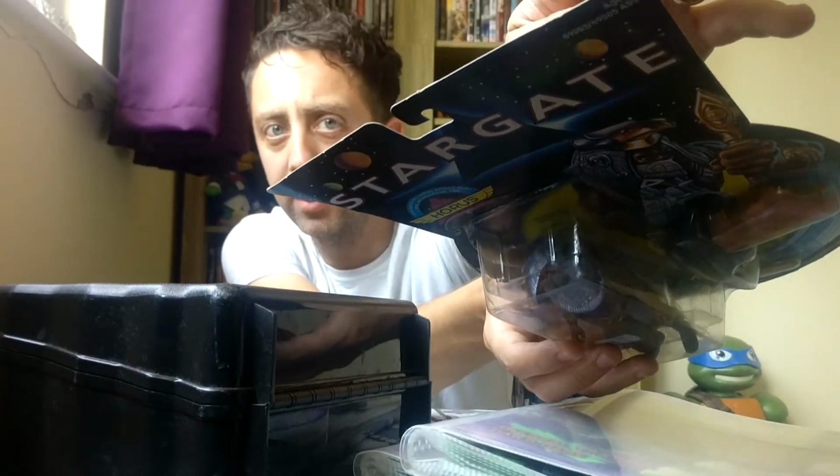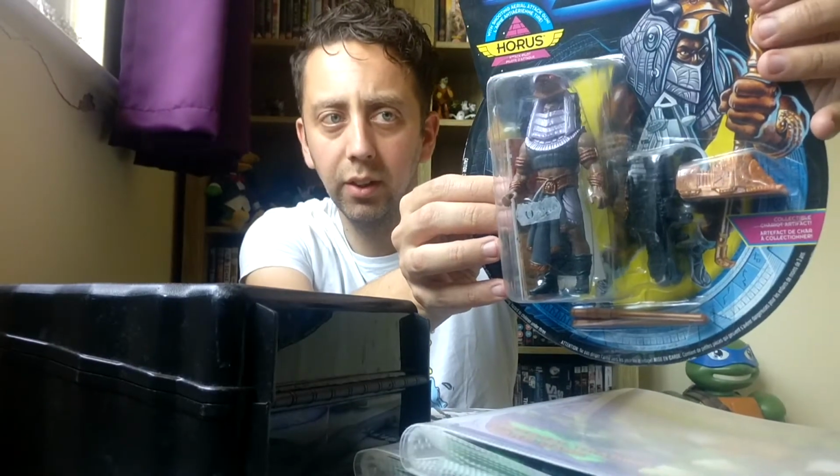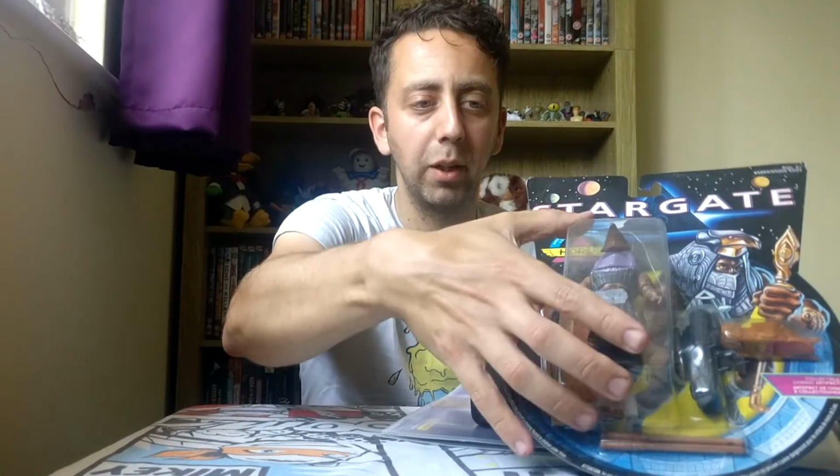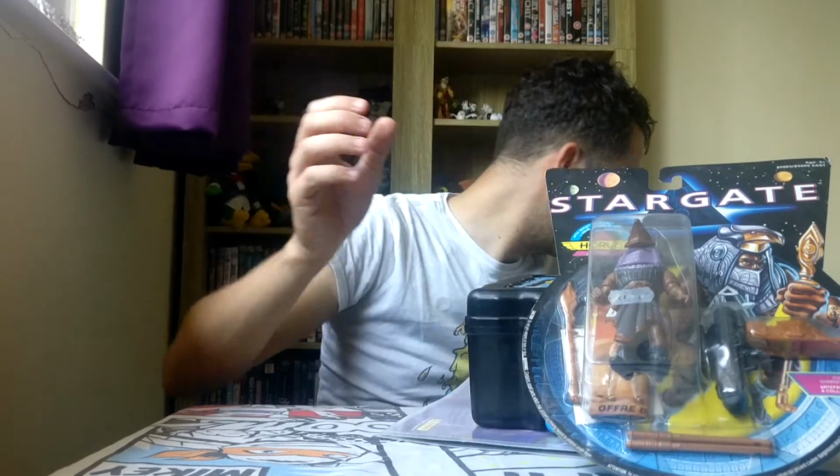this Horus Stargate figure on card, and the card condition's not that bad at all. I mean, there's a tiny bit of dog ear there, but apart from that, I hope you can see this okay. Really cool. Let me see if they're going to stand. They're not going to stand, so I'll put that like that, and I'll try to prop them up. That's better.